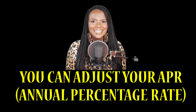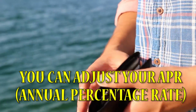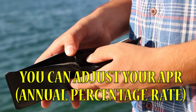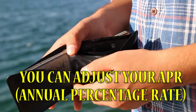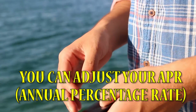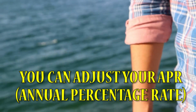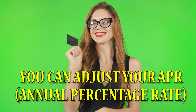Now, a caveat here is if you have challenged credit when you first get with Navy Federal, I would say work on your credit, get your balances down, and then request that APR adjustment, because not only are they going to be looking at your factors as far as how you've been with your account with them internally and your internal credit score, they may also be looking at your TransUnion credit report. Okay, so that is something to remember.